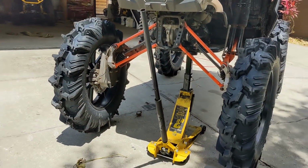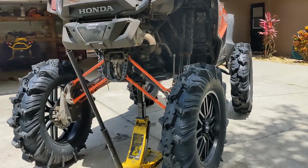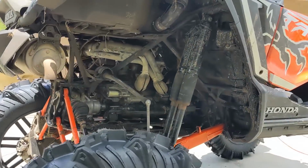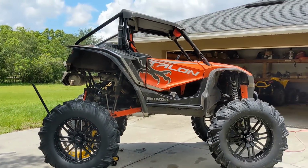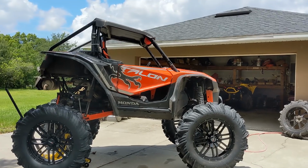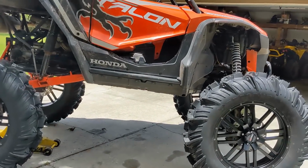But look at that ground clearance at full down travel. It's ridiculous. So definitely need to walk away to get the whole thing in the frame. And also need to add some limiting straps on the back because that right there is just rude and unprofessional. But let's see how much ground clearance it has at full down travel. Let me find the tape measure.